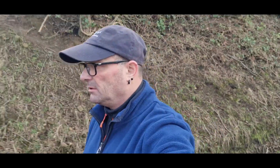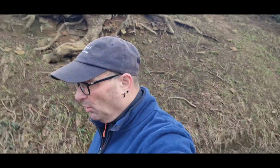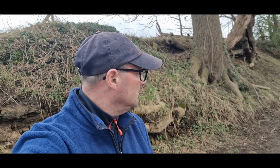So this is probably the steepest bit we've got. Even that's not that steep, but it would be better doing this possibly when the weather's a bit better. This section's not too bad, but the bit I've been on down here, it's a bit more muddy. So maybe when the weather picks up a wee bit will be better for you. But it's really a nice trail. It's worth doing.